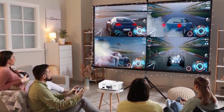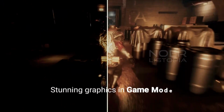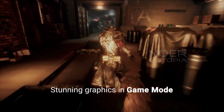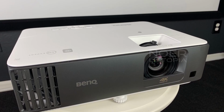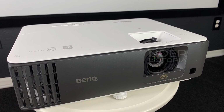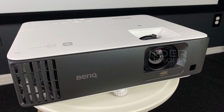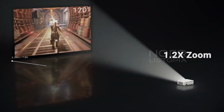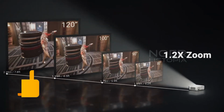Don't just take our word for it, though. TechRadar rates the BenQ TK700ST highly, calling it a great option for anyone if native 4K content is the goal. PC Mag calls it a solid home entertainment projector that combines 4K resolution and HDR support with a short throw lens. So if you're looking for a compact 4K projector that can handle gaming and movies with ease, be sure to check out the BenQ TK700ST.